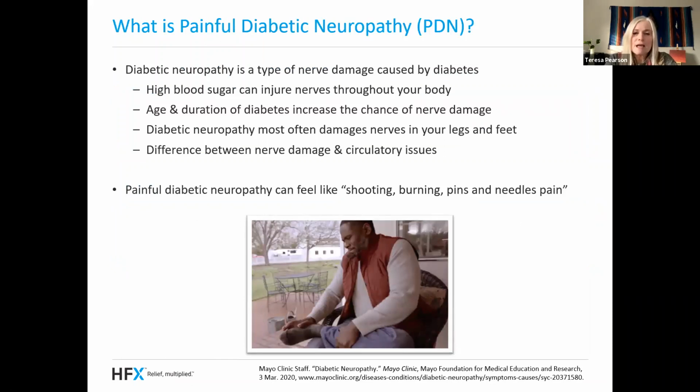So what is painful diabetic neuropathy? It is a type of nerve damage that's caused by diabetes. You probably know that oftentimes if people run really high blood sugars, things can start to happen with their eyes, their nerves, and so forth. In this particular case, we're talking about how high blood sugar can injure the nerves throughout your body. Typically we will see that happen in your legs and your feet. Oftentimes that's related to your age and particularly the duration of diabetes. And it's not necessarily caused from just one or two high blood sugars here and there. It's a persistent level of high blood sugars over time that moves to this level of damage.